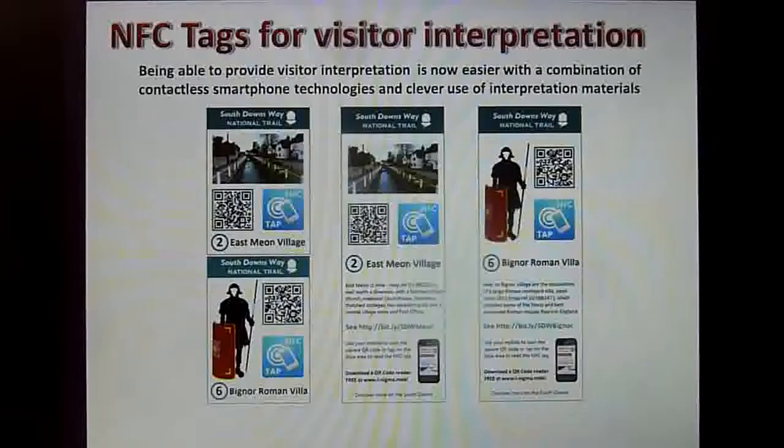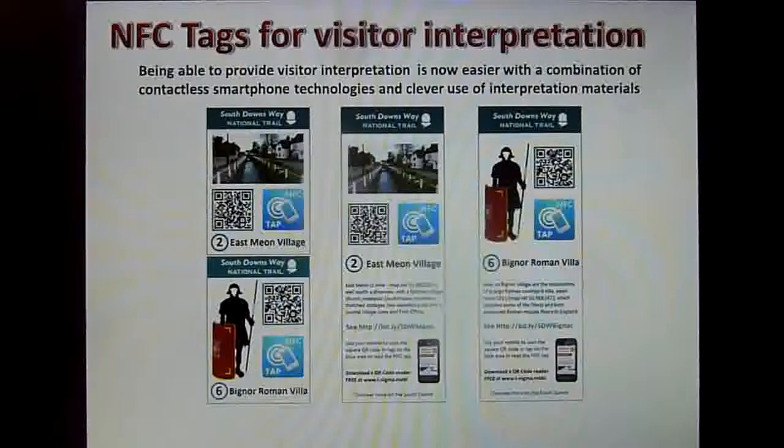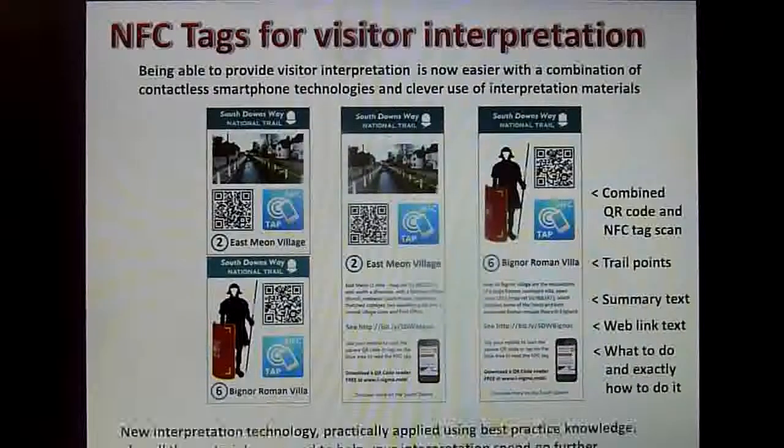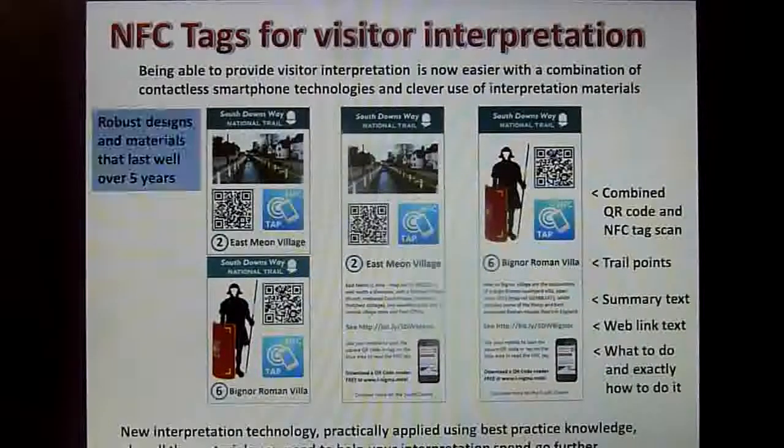NFC smartphone technologies can help heritage and conservation organisations to provide fast, effective interpretation for visitors at key points of interest. In fact, many heritage sites are now seeing the advantages of a combination of NFC tags and QR codes for museums or outdoor sites. By using practical ITIC implementation guidelines, NFC tags can offer significant benefits for additional fast, low-cost and effective site interpretation.